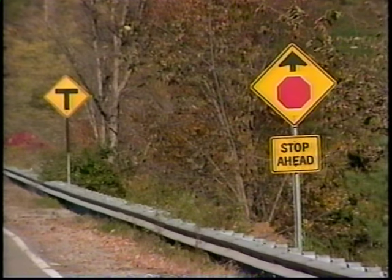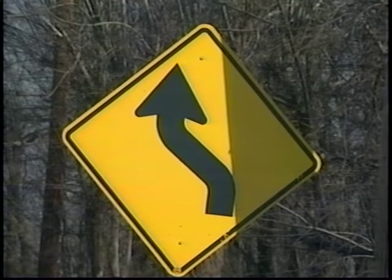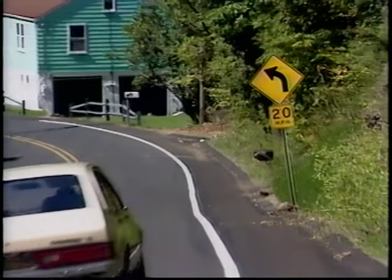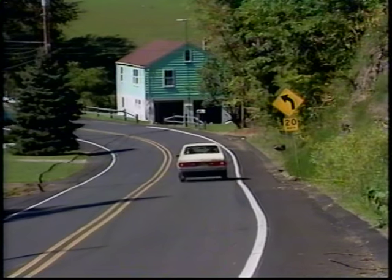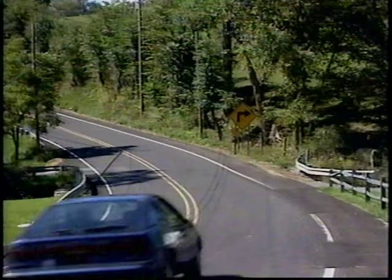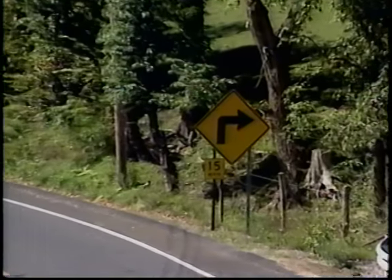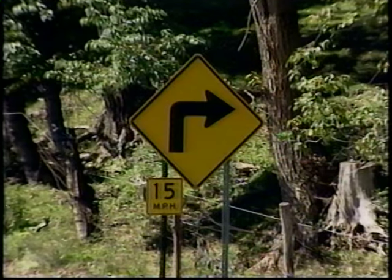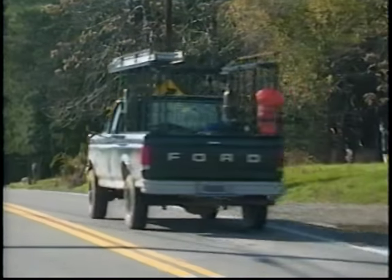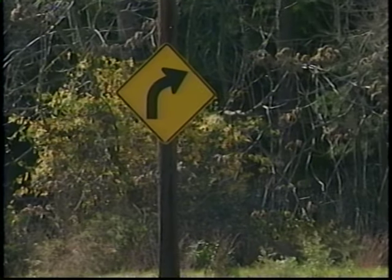Now let's look at some other regulatory and warning signs that convey special meanings or are frequently misunderstood. Let's start with curves. Slowing down to the advisory speed before entering the curve ensures that you'll navigate the curve safely and smoothly. A 90-degree arrow means the upcoming turn is sharp. The safe speed through the turn is 30 miles per hour or less. A curved arrow indicates a more shallow turn. However, you still may need to reduce your speed depending on weather conditions.